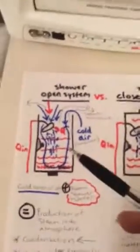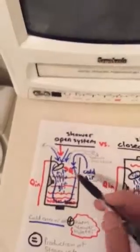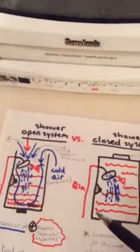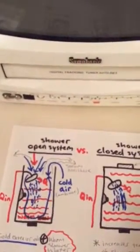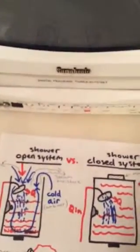But just to get back to the open shower system, this water here is coming out of the shower head, the hot water, the Q right here, the Q is the heat going in. And this shower, since it's open, the cold ambient air is entering into here. And, I'm sorry, I'm not videoing this very well. As the water's coming down, it's producing steam. So, say this hot water is around 100 degrees Fahrenheit, and the hot water has a higher vapor pressure than the room temperature water. These water molecules will evaporate when they enter into the ambient air, at least some of them will. This is what the steam is.